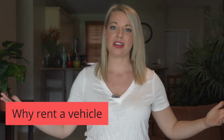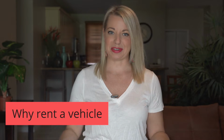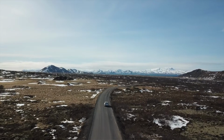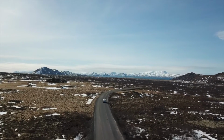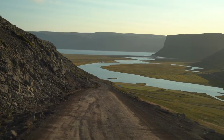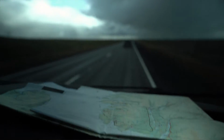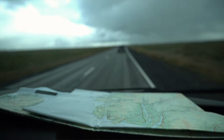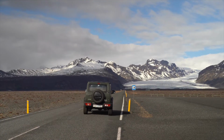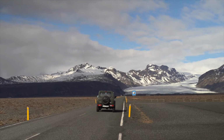So first of all, I want to talk about why you would even rent a car in Iceland in the first place. So the obvious reason, and most important to me, is freedom and flexibility. Renting a car allows you to drive around Iceland and enjoy all of the gorgeous landscapes that the country has to offer. Not only that, you're on your own time schedule, so you can literally control every minute of every day, where you go, how long you stay, things that you can't do when you join an organized tour.